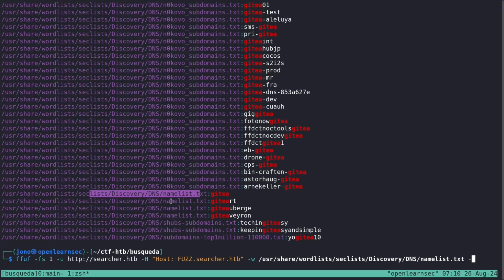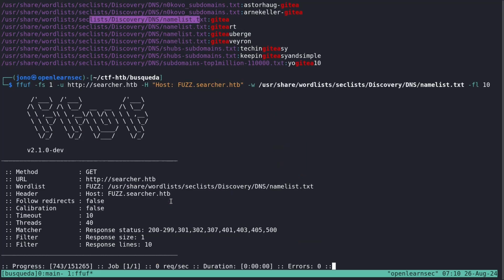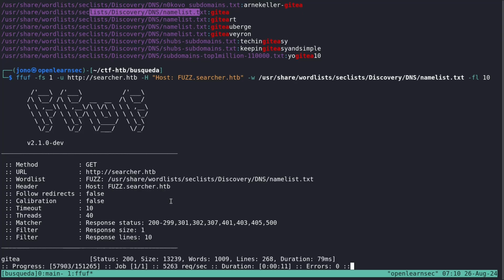Name list. Filter 10 lines. Yeah, it just goes to show the importance of not over depending on a particular set of word lists. Like, I'm absolutely guilty of this, because they do all vary.